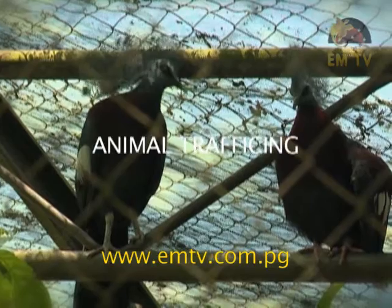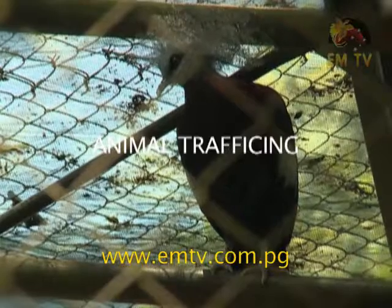Animal trafficking is the illegal gathering, transportation and selling of wildlife, mainly for money. And why I've decided to come up with this topic or this presentation is because this activity is happening right now in Papua New Guinea, especially in a city like Port Moresby. We can see it happening right in front of our eyes.